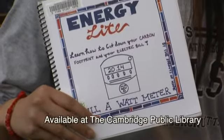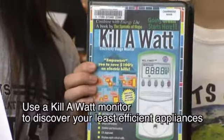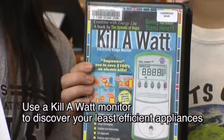That's why we wrote Energy Light, a book intended for families and children to make learning about energy fun. The book is in our Cambridge Public Library, along with a kilowatt meter, to learn about energy efficiency.